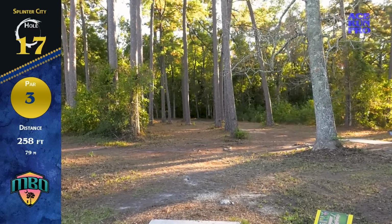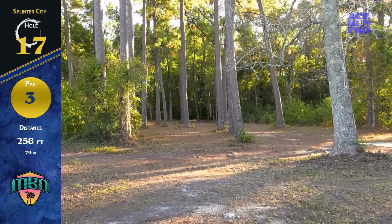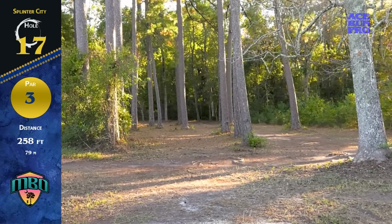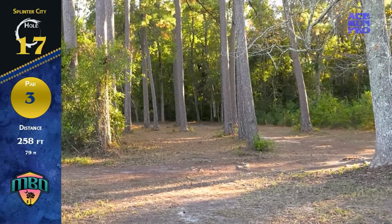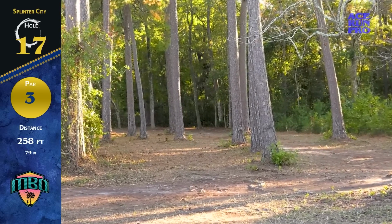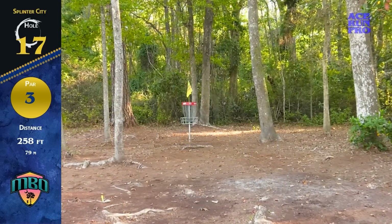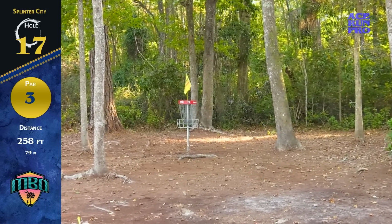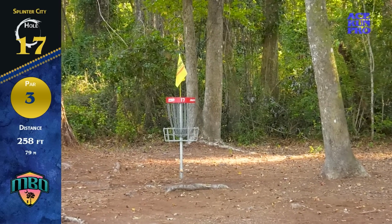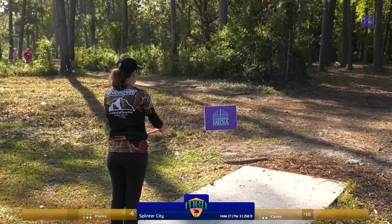Let's take a look here at hole 17, a 258-foot par 3. We've got a couple of gaps to choose from. I find the center middle gap to be the most inviting, or you have a nice lazy hyzer if you want to swing it right. You could also try a little forehand gap. A lot of us are choosing mids or putters off the tee. Being such a short hole, this really feels like a birdie that you need to get here finishing out the round. You don't get the birdie, it kind of feels like you missed out on something.